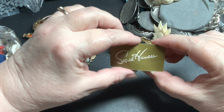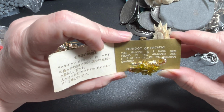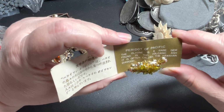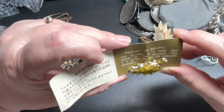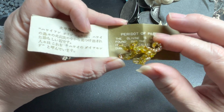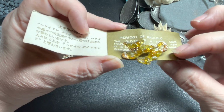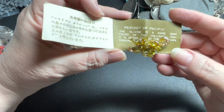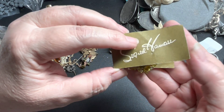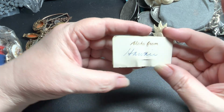This says Sigrid, Hawaii. It's Peridot of Pacific. The olivine is a rare gem found in the volcanic ash. It is often called the Hawaiian diamond. And I think that's supposed to be a cat. It is faux pearls. And isn't that interesting? Can you see that? I'm not sure. Up against that green. It's still on the original package, and it says Aloha from Hawaii.